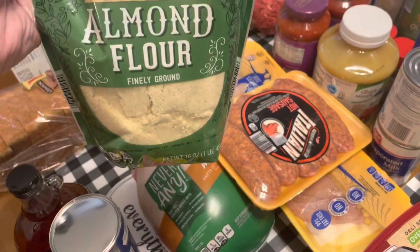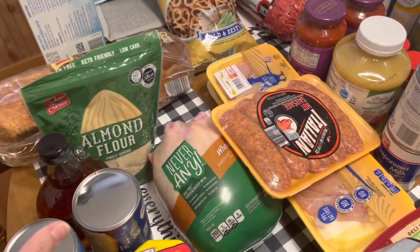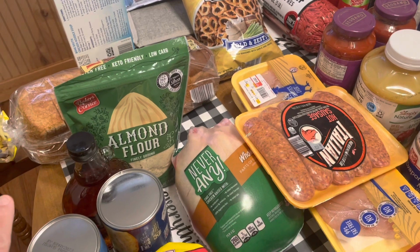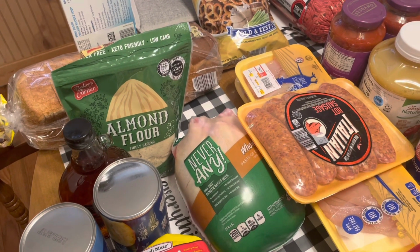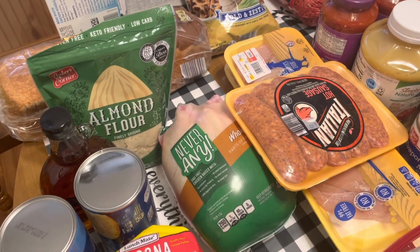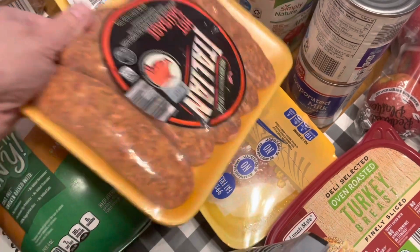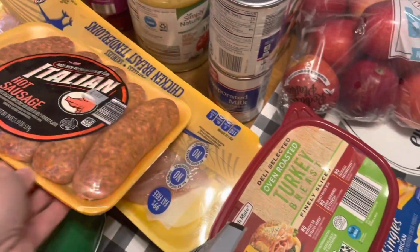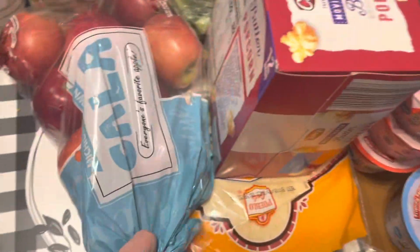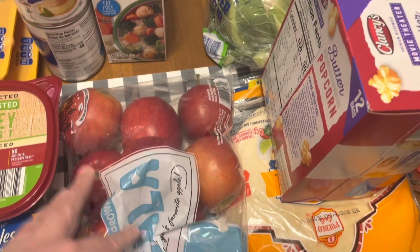This is some almond flour. I've been seeing some healthier type recipes, and I've been wanting to try them, and it requires almond flour, and I'm going to probably give a few things a whirl and see what I think. We got some hot Italian sausage, some chicken, and 2 things of chicken tenderloins. Also got a package of apples because I have been really enjoying apples lately.